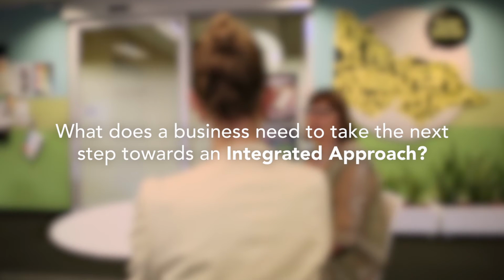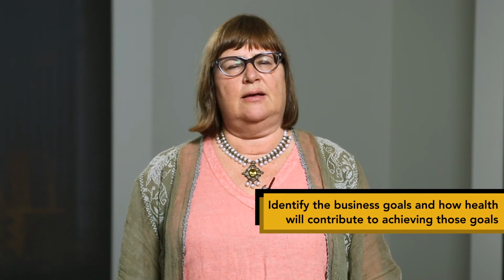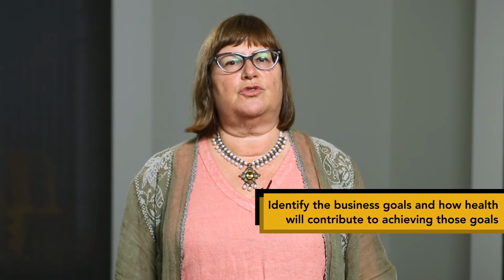What we want to see here is building on the foundation that we have from safety. This is going to require the leaders in organisations to be more involved. It's a bit different to a compliance model. You actually have to think very strategically about what the business goals are and how health is going to contribute to those business goals.